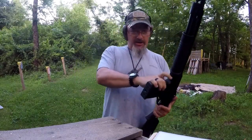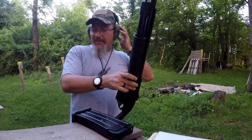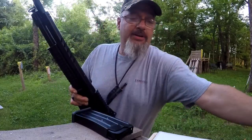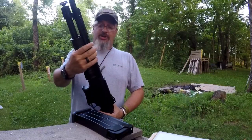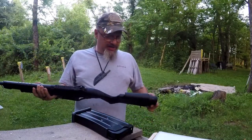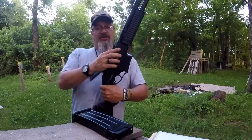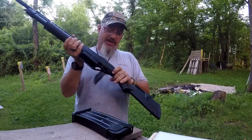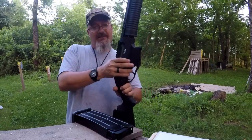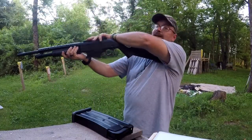Right, so my conclusion on this shotgun, it's not a bad buy for the money as long as you're right-handed. If you're a lefty, this gun is challenging. It's cool, I like it, but it is in fact challenging for lefties because of the action release. On typical shotguns, it's found either right here or right in here somewhere. But having this up here for a left-handed shooter, I can't get to it.